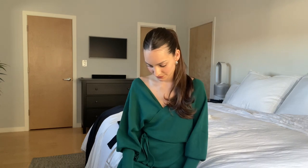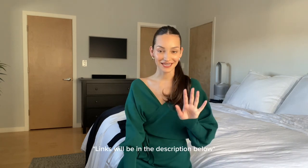So the first item I'm actually wearing, and Michael is always making the most noise. So the first item out of five that I have chosen is this dress right here.